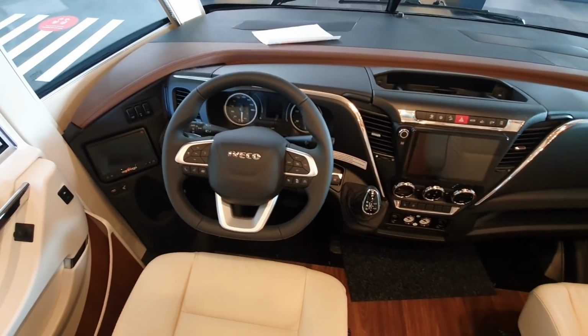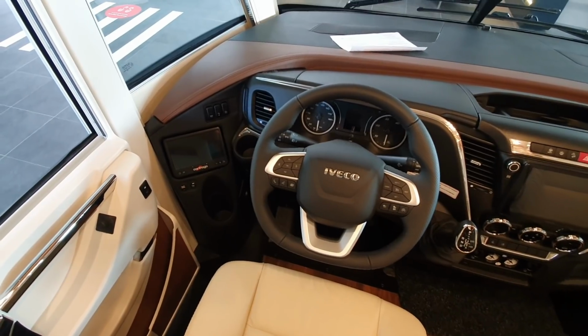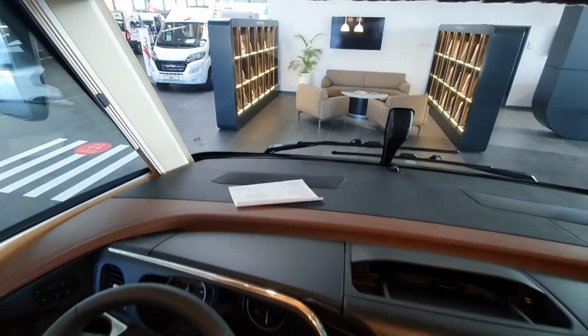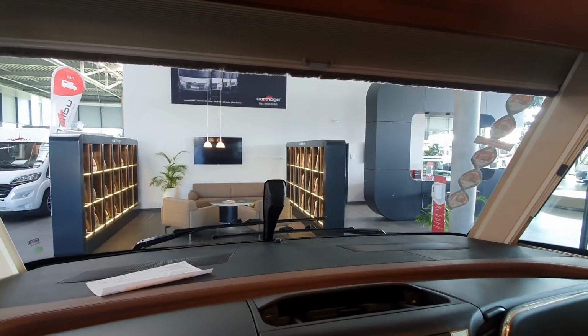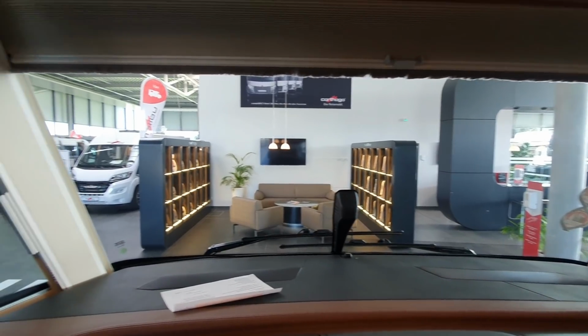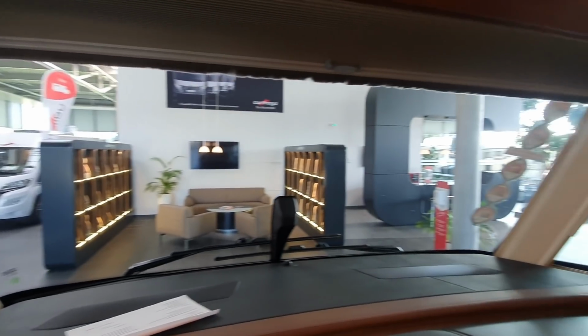So it's on an Iveco Daily. We've got the reversing camera to the left. Let's have a sit down, in fact, and look at the driving position of the vehicle. Mind you, it does seem that it's much bigger than 227 centimeters in width. Bus mirrors here and on the other side.